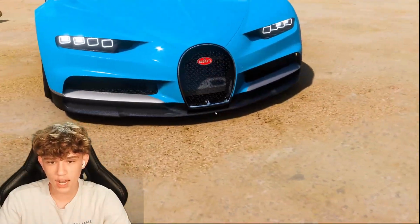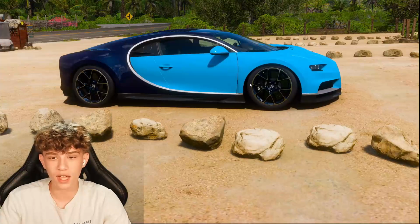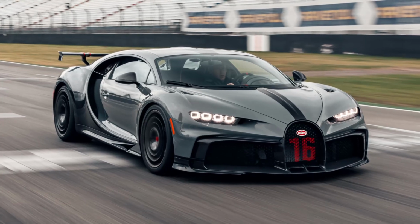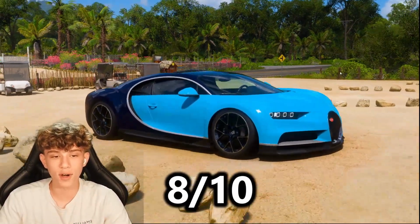I don't know if you can change that in game, but I feel like it could be a bit more aggressive. I wish they had a newer version of the Chiron in game that had either the Super Sport variant where it's longer rear, or Pur Sport where it's got the aggressive spoiler. So because of that, I think this one gets an 8 out of 10 for appearance.